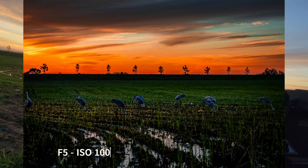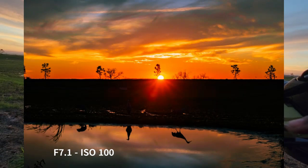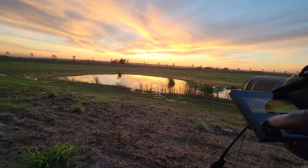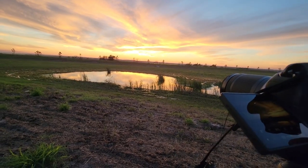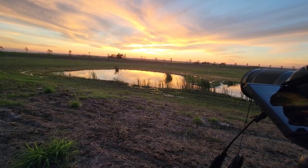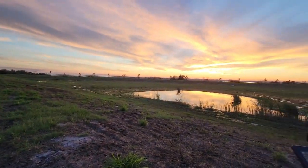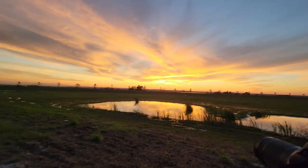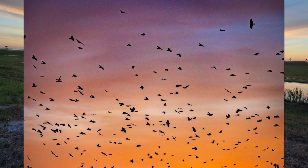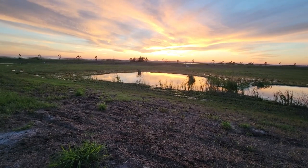What's weird is, let's go back to manual real quick, because at least with manual, I can actually see what's going on the screen, whereas bulb mode, for some reason, it's not giving me that. F22 makes me want to go back. I want to try to get these birds in my shot. So let me go bulb mode. Let's try AV. Yeah. See, the problem with AV, that's not going to work. There's no timer on AV.